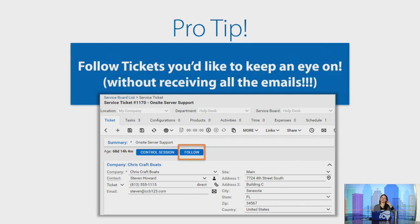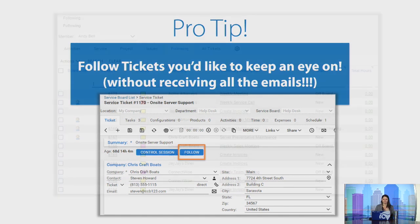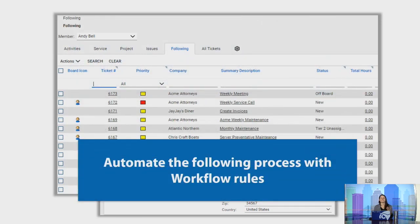So what Follow is going to do is it's almost like you're a resource light. You're not listed on the resources pod of the ticket. However, this ticket is added to your Sales My List following tab. So it looks like this. This is where before we were looking at the service tab and we were reviewing our tickets and we could use our stopwatch feature from there. Well, the following tab is similar, but it's just tracking all the tickets that we've hit that follow button on, saying we really need to check up on this.